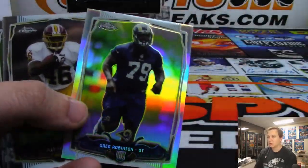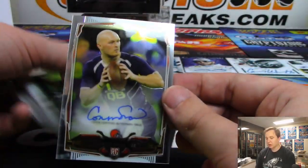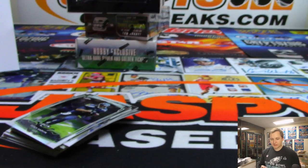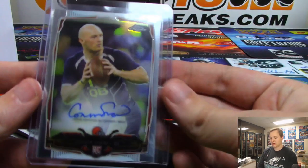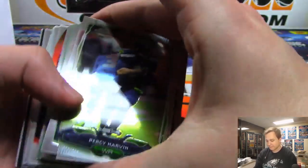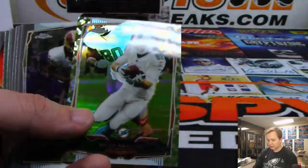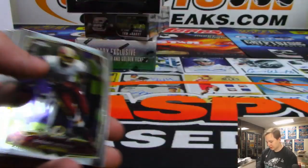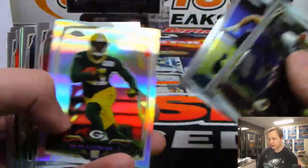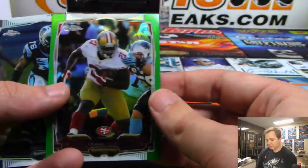Jake Matthews. Kadeem Carey. There is a Mini Refractor, number 99, Marquise Lee. Number 99, Jaguars. That's going out to Jeff. There's a Greg Robinson. And the autograph is Connor Shaw. Autograph, Cleveland Browns, going out to Vientz. With the Connor Shaw. Nice.